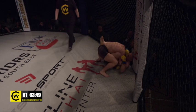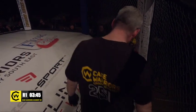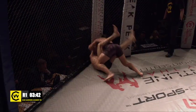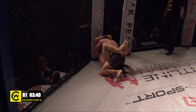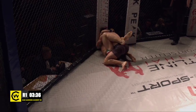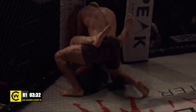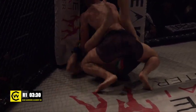Now Gaetani's got to work to try to keep the posture under control and not let Lee get up and rain down any punches or elbows. He looks to have one arm trapped, which is good. As long as, I said, Mitchell's doing the right thing, he should be slipping, looking for elbows. There's one there, he's looking for the elbows.